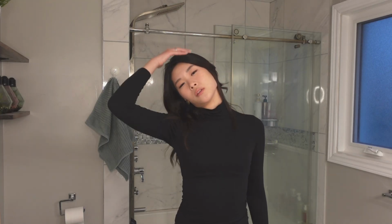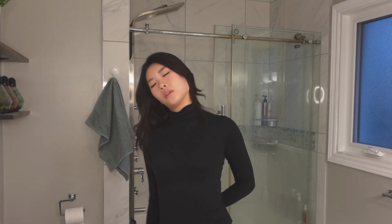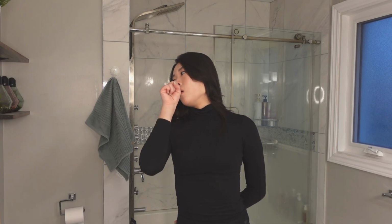Reset. And then we're going to bring our neck to the side and our arm behind your back. And then you're going to take big, deep breaths, okay? Do you see how when I inhale, my body kind of tenses? Exhale, it releases. Again. Give me 2 more times.